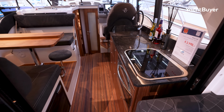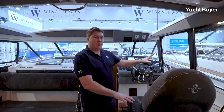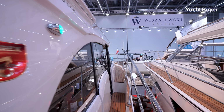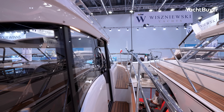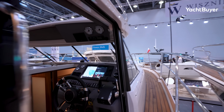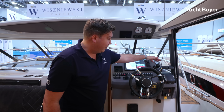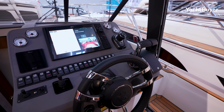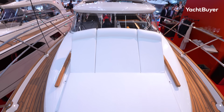Galley is opposite, single helm station with a side door. That was the big change on the 330. They introduced the side door, and it really added to the ease of moving around the boat, and of course, ventilating this area. Fantastic, simple, focused helm seat. You can see this boat's actually got the Mercury engines. You can have Volvos as well. But the thing about this package, you get the joystick, which is obviously quite an attractive option. Bit of sunbathing space up front.